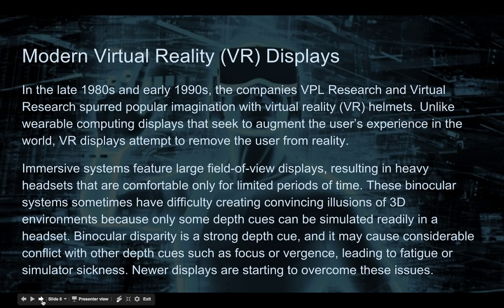These binocular systems sometimes have difficulty creating convincing illusions of 3D environments because only some depth cues can be simulated readily in a headset. Binocular disparity is a strong depth cue, and it may cause considerable conflict with other depth cues such as focus or vergence, leading to fatigue or what some call simulator sickness. However, newer displays are starting to overcome these issues.